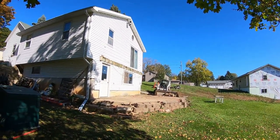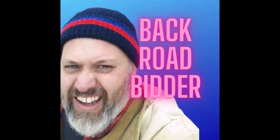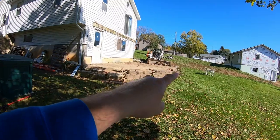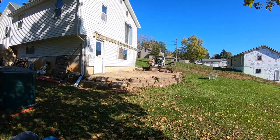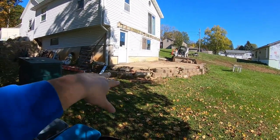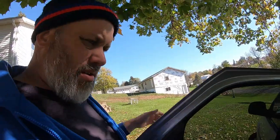This is the back of my house. Our deck has been stolen. All this concrete's gonna be taken out of here, and we're gonna have a new deck just in time for winter. And we're gonna have no concrete down below. We're just gonna have maybe a couple steps here going up to the back door.